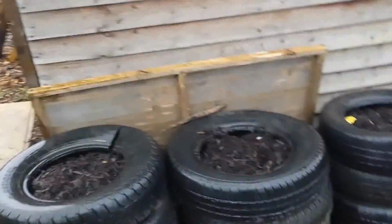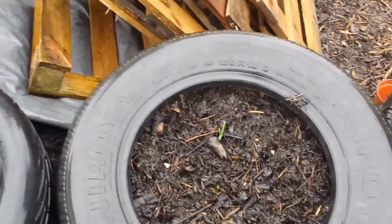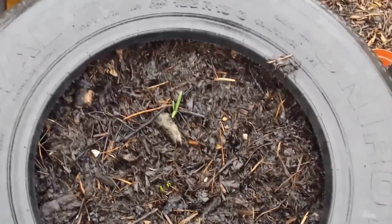Moving round to the side of the crooked shed, I have some tyres which are filled up nicely with bits and bobs. If you look over here, I've got some snowdrops and some daffodils coming through ever so slightly.